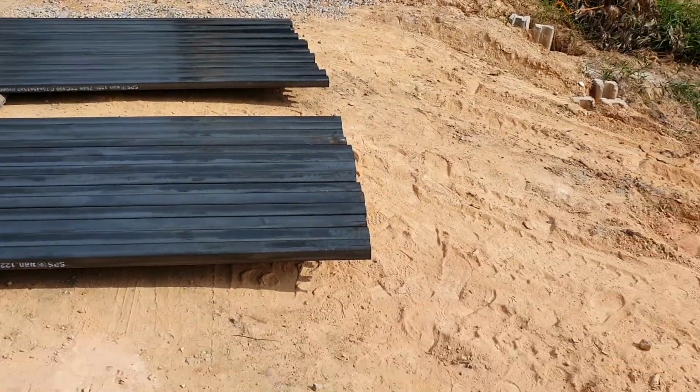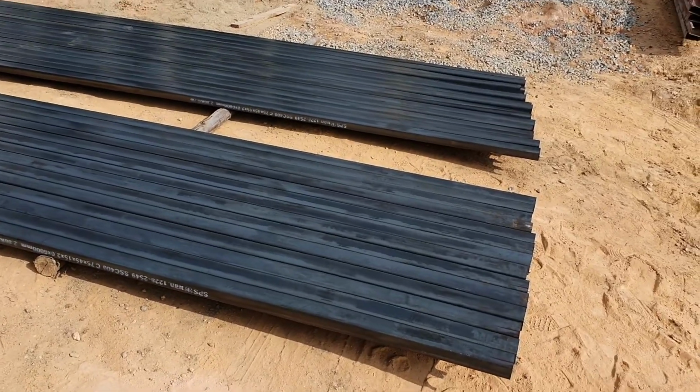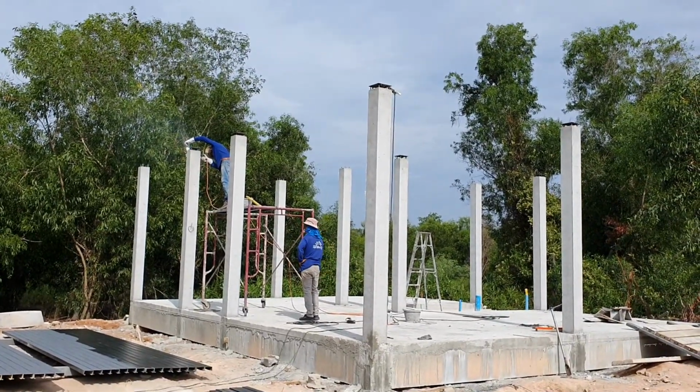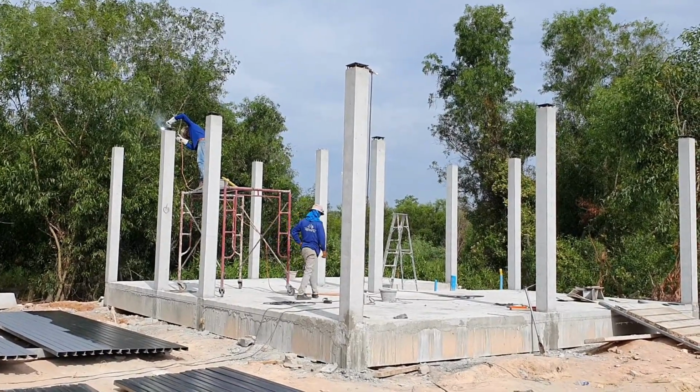These steels, U-channels, I think are going to be for the roof on the small house, because the roof's mostly done on the big house. But the important thing is, they're welding the little plates on top of the Rio, ready to construct the roof frame of the small house.